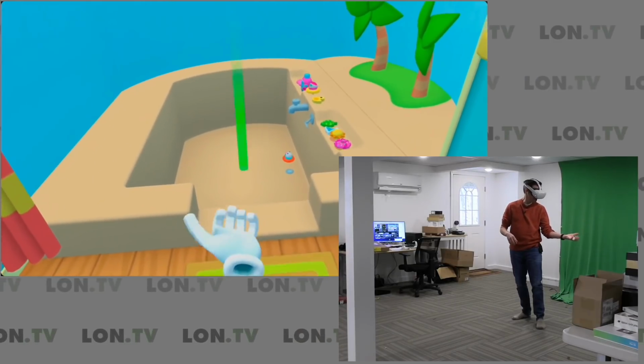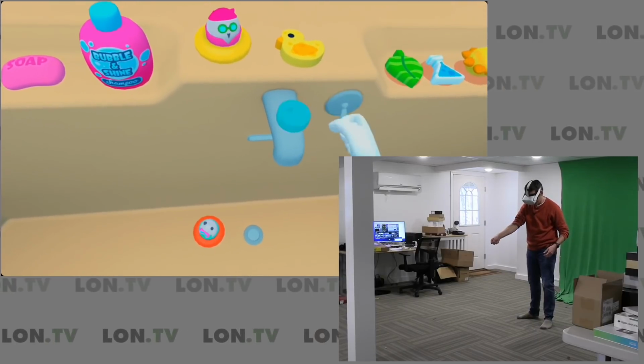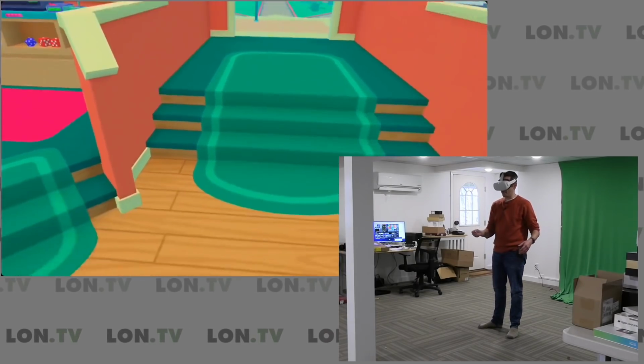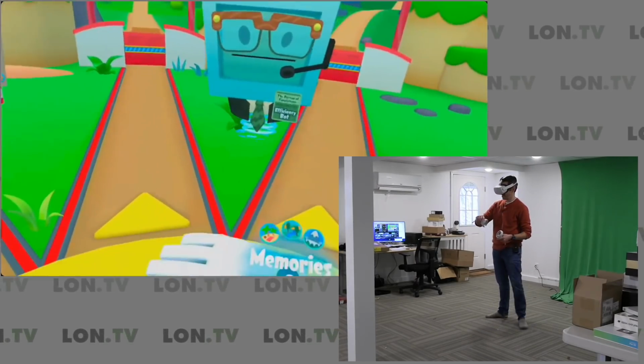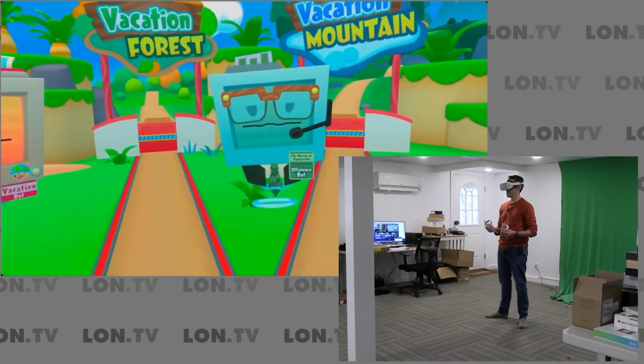It's a sequel to another one that I like quite a bit called Job Simulator. So definitely check that one out. I'll fast forward here a little bit so you can see a little bit more of the gameplay. This, I think, supports the higher resolution and the 90 hertz as well. The graphics here are pretty simple. They're kind of flat shaded, so it's a little bit more compatible with the hardware.